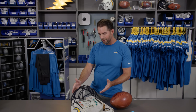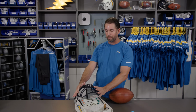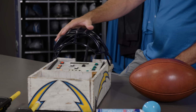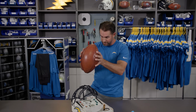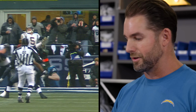Now you're looking at a Charger artifact here. This face mask was put on top of this clock to keep it safe and protected. We had a punter, his name was Mike Cyphers. He liked to use this as target practice, which for a punter would be a heck of a thing to be able to hit from a great distance. So this ball will come down, before this face mask was here, it might come in there and knock the clock out. If you're a punter, if you can hit this from 50 yards away, you're doing a good job.